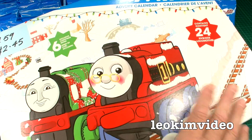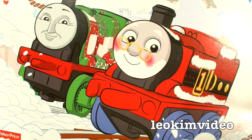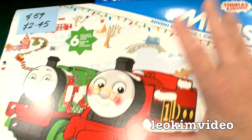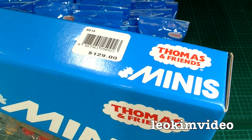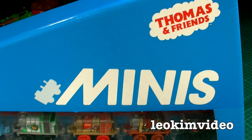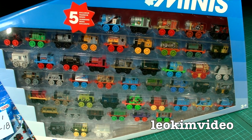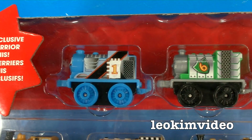I know these things sold super fast. If you didn't pick those up early in the season, they were gone out of the shops. It had 24 engines and it had 6 exclusive Christmas minis. It was really nice. Next thing I saw in the shops came at a fairly high price. I didn't think I'd ever see this in Australia, but it was the 50 pack of Thomas Minis, an incredibly impressive array of toys. This 50 pack came with 5 exclusive Warrior Minis.